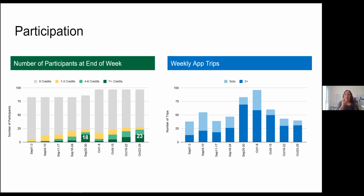On the right is our number of trips in each week. And there's a couple interesting trends here. One is that at the beginning, you can see many of the trips were solo trips. And some of that was people just interested in how the app worked and wanting to test it. Others were because even though it was everywhere that you only needed to use the app for carpools, it was still really hard to get that message through. And so we found a lot of people that were confused why they weren't getting their number of trips up to 8 when they had done a bunch of solo trips.